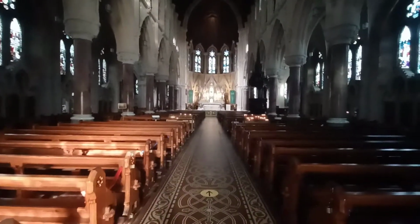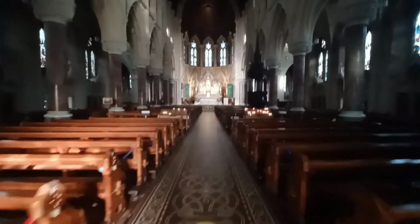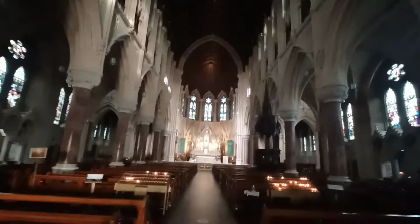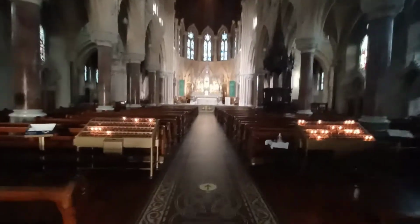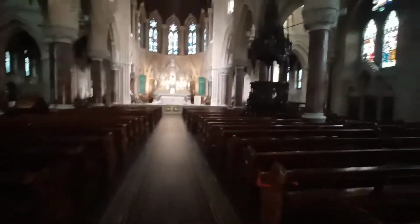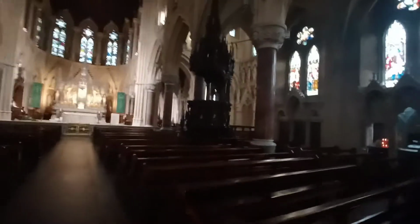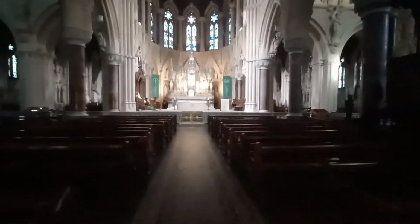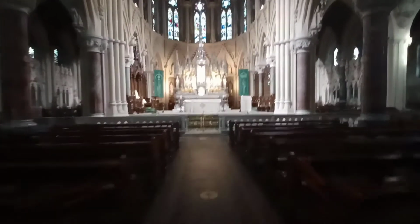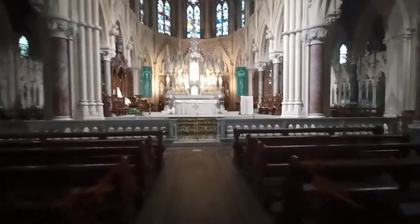This is the interior of St. Colman's Cathedral. Now, it originally began its life in 1868 when it first started being constructed. However, there were a lot of plans changed and increasing costs which stifled its completion. It took over half a century before it was completed. It is also the tallest church in Ireland, with its steeple being over 300 feet tall.